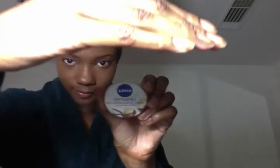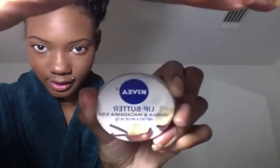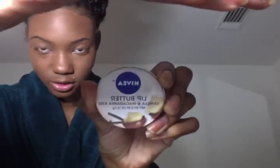Lastly, Vaseline for the lips or any kind of lip balm that you would like. And I'm going to go into my bag and show you one of my new lip balms I recently got. And that is this Nivea Lip Butter in Vanilla Macadamia Nut Kiss. Oh, you can't really see. So bright. There we go. And this stuff smells so good.